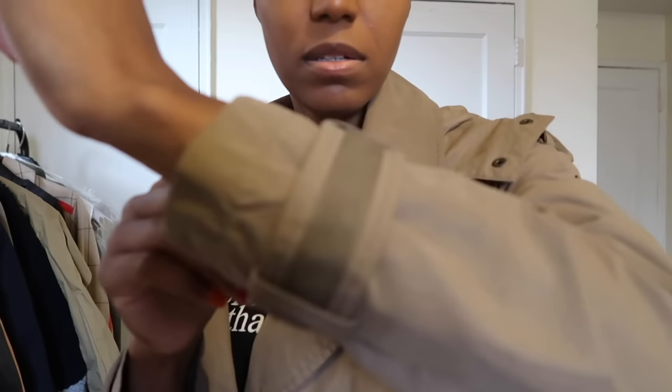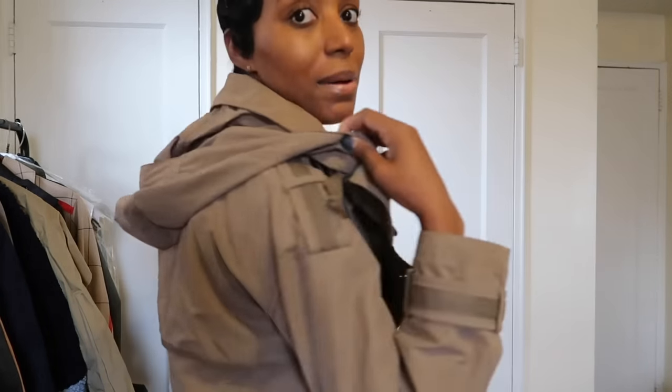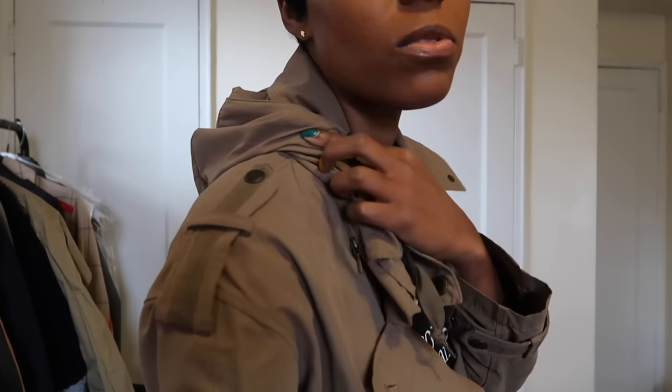You can see here, and it has the same detail on the pocket. I'll show you the pocket here. And it has a hood, and you see the details on the shoulders. I got this for probably $20 to $25. This was from Macy's Backstage.